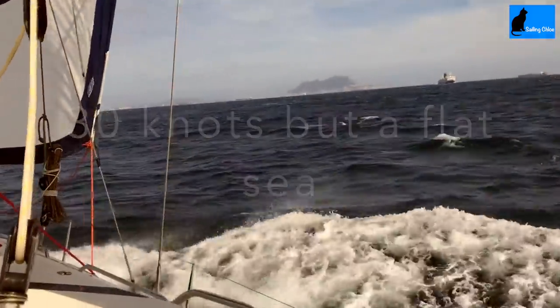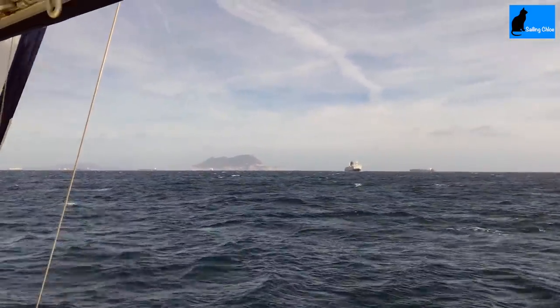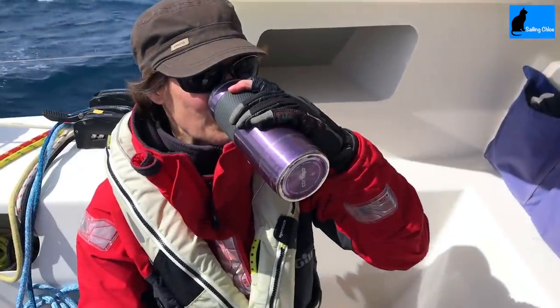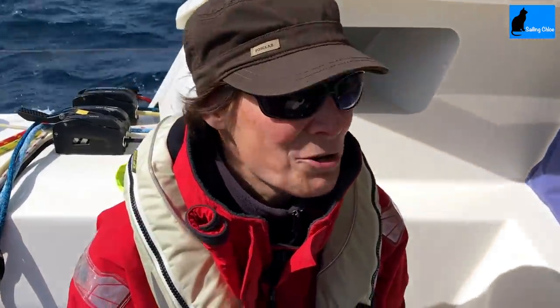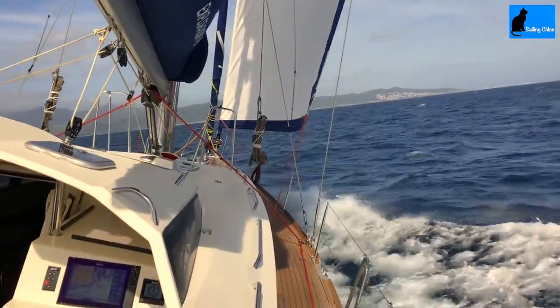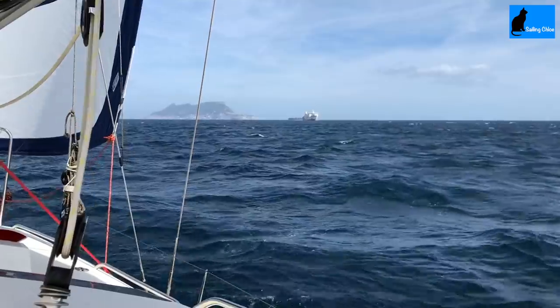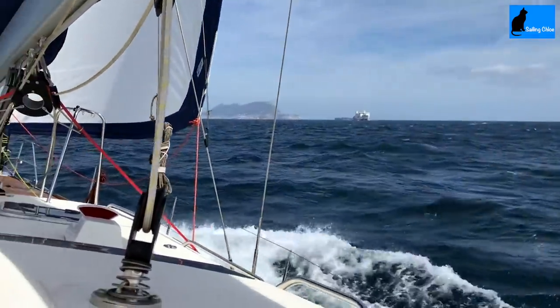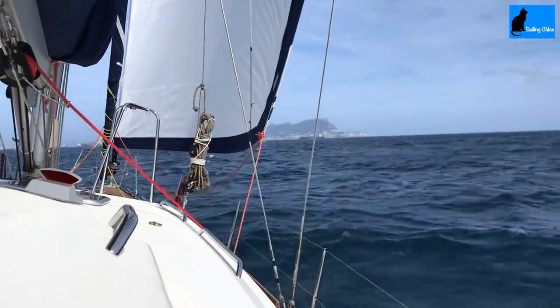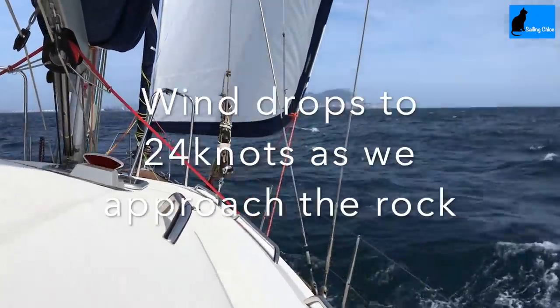Yeah. Now we can clearly see Gibraltar Rock, which is covered in monkeys, apparently. There's a monkey. We're out of the TSS now. There's the rock coming. The wind's dropped down to 24.